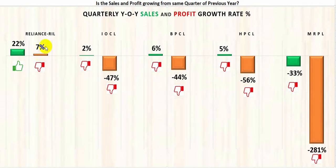So the profit growth rate YOY for Reliance is 7%. In fact, it is the only company which has managed to grow its profit, by 7% YOY. The rest of these companies have seen a degrowth in their profits. The highest degrowth was seen by MRPL in its profit YOY at 281%. Its sales also saw a degrowth YOY by 33%.